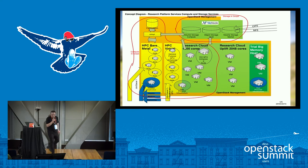This is a diagram we drew to give an idea of how we were going to put all of our bits and pieces together under OpenStack. We've committed ourselves to OpenStack for the research cloud. And we had all of these pieces that we wanted to put together. So we had our storage. We're going to put in this fast storage. We've got another service called VicNode, which we have incorporated under this. We've got our HPC bare metal, our HPC virtual, which is our cloud burst partition. And over on the very side here, we've got a number of trial things where we put in GPU nodes, and we're experimenting in this sort of area.